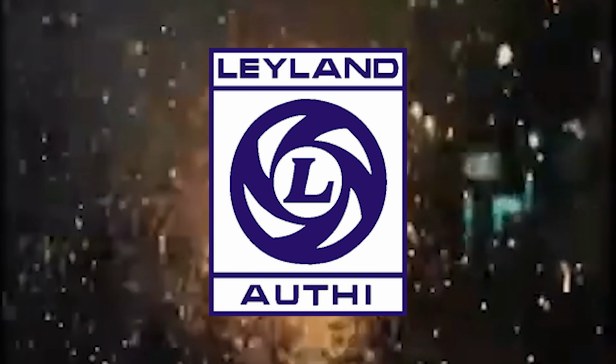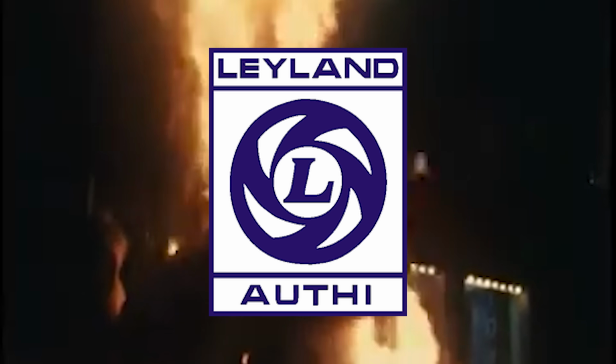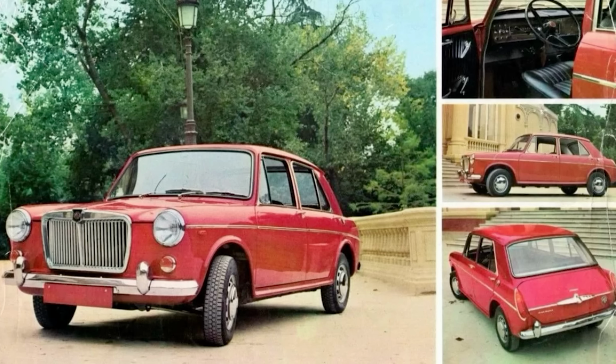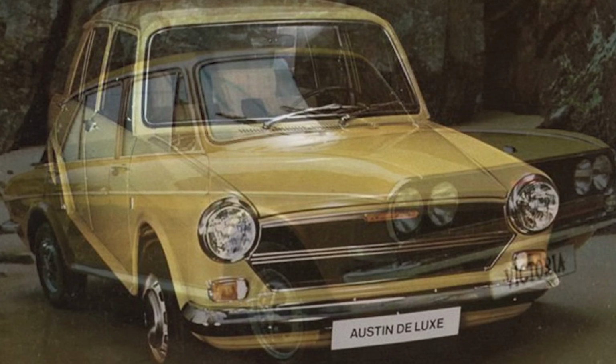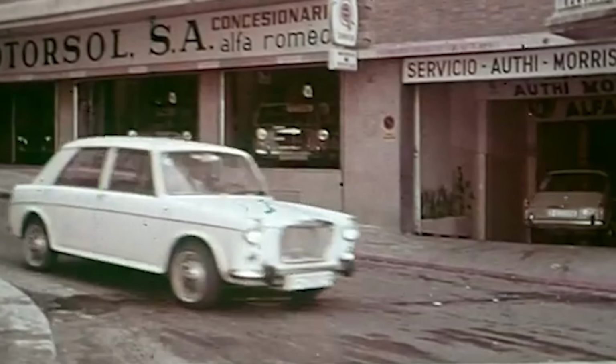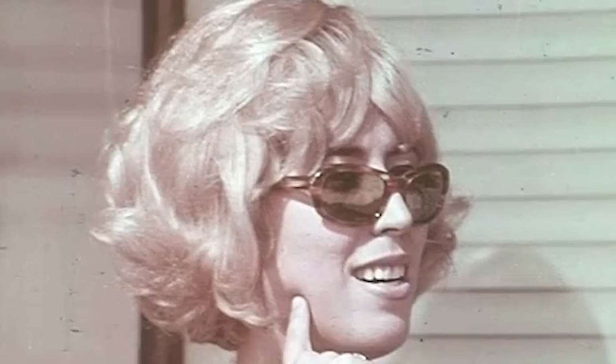This is British Leyland's Spanish collaboration with NMQ, and how one of British Leyland's most successful overseas operations ended in disaster, its plant in Spain destroyed by a fire that ripped through it, crippling the operation, leading to its disappearance before it had even begun. An entire car manufacturer gone in less than a decade. Cars like the Authi Victoria and Authi Deluxe lost to time. This is the story of another BL collaboration, Authi, British Leyland for Spain, its rise and fiery end.